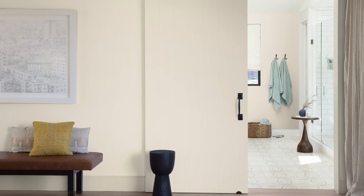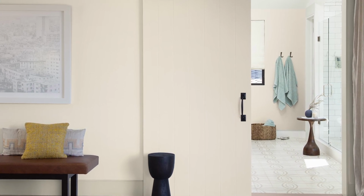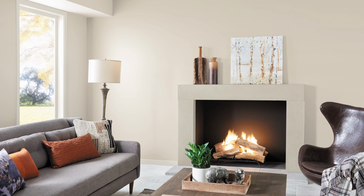By throwing a color like Natural Linen on your walls, combining it with really modern elements surrounding it, it transforms what would have been a builder's beige 15 years ago into a beautiful beige that is fresh, modern, but still cozy and inviting. And that's one of my favorite things about beige. It just has this enveloping home kind of feeling.